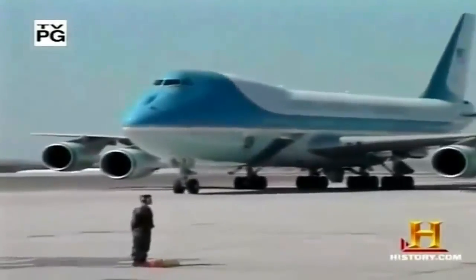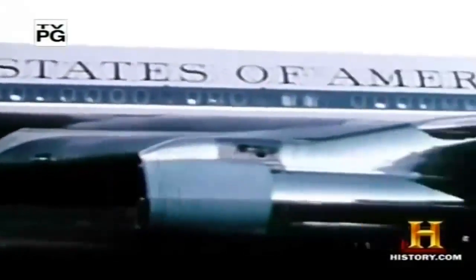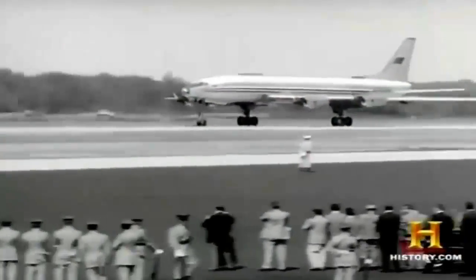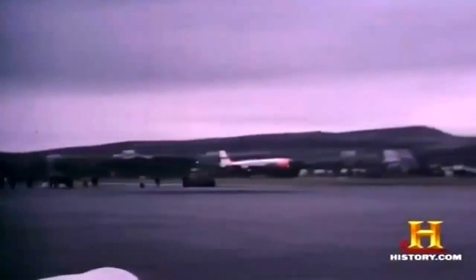Today's Air Force One jumbo jets are the latest in a series of jet-powered aircraft that began in the late 1950s. The switch from piston-driven aircraft was a product of technology and Cold War one-upmanship. Premier Khrushchev had a jet. Therefore, the State Department convinced the President of the United States and Congress that the President needed to move up to jet aircraft.